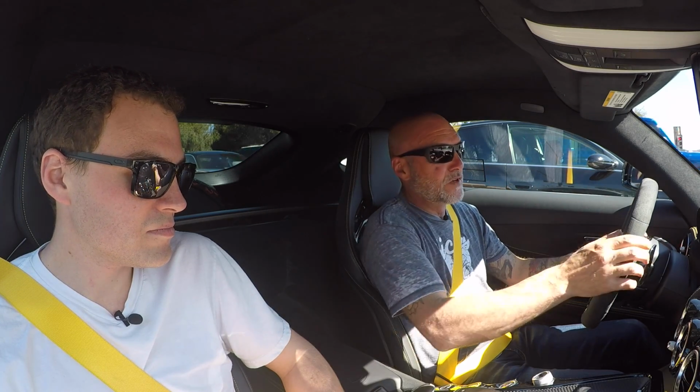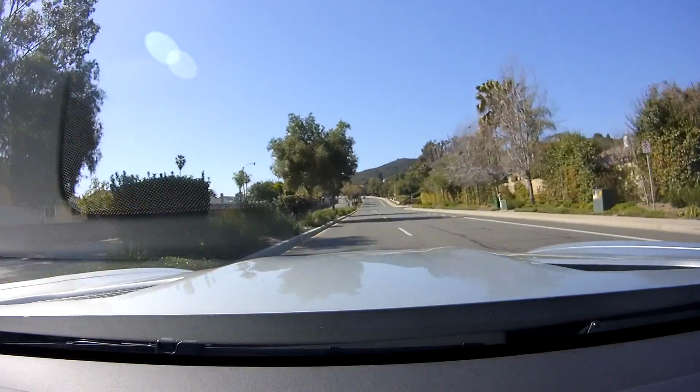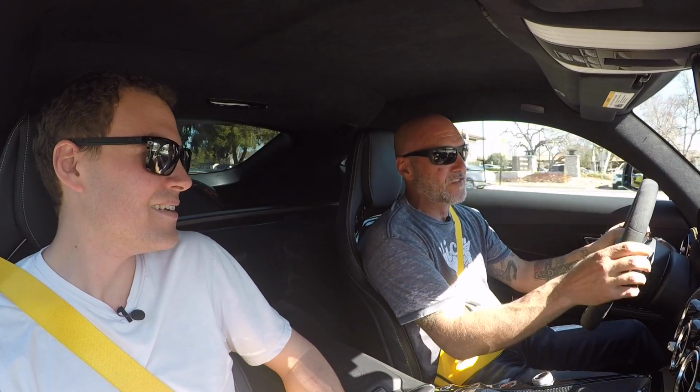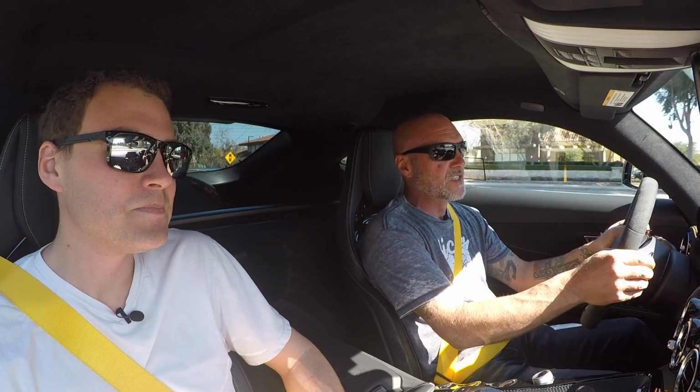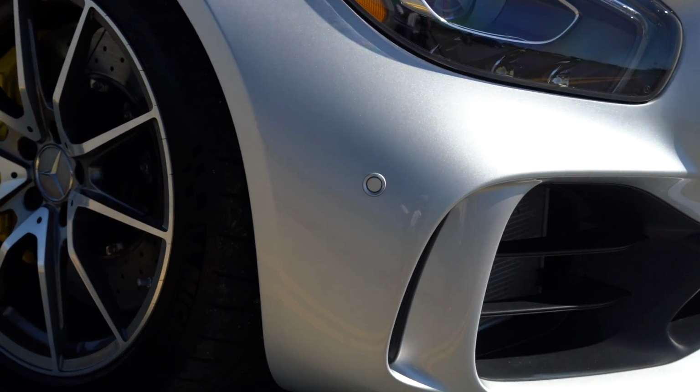And then let's go over here. There's a manual mode. Let's shift the car ourselves. I could get used to this. You can hear it's got that ignition kill, like Porsche uses, that blip of an ignition kill between shifts. Oh, that's the thing. Nice burble. Yeah. Snap, crackle, pop, baby. That's it.